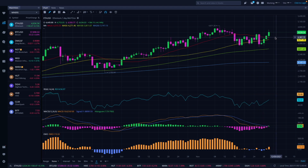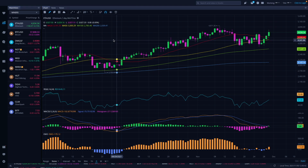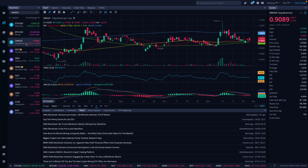So Ethereum right now is at 4,634. It is up nicely on the day for almost 4.18%. And then if we take a look at DMG.